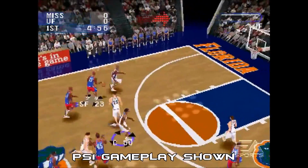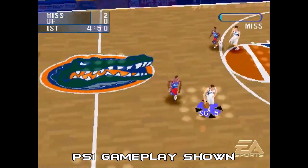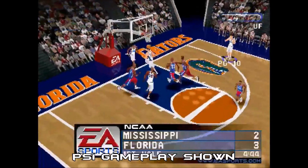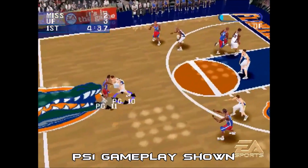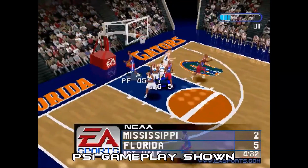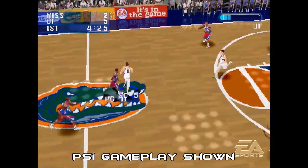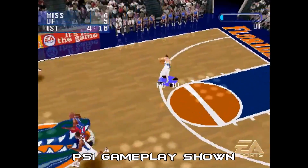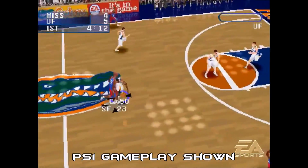Mississippi controls the tip. Elevates for the J. Good. Mississippi has switched to a three-quarter court man-to-man defense. Bingo. Florida has switched to a half-court man-to-man defense. Number 10 for the steal. Tries the leaner. It's good. Pulls up the deuce. NBA range. Number 44 rebounds the miss.